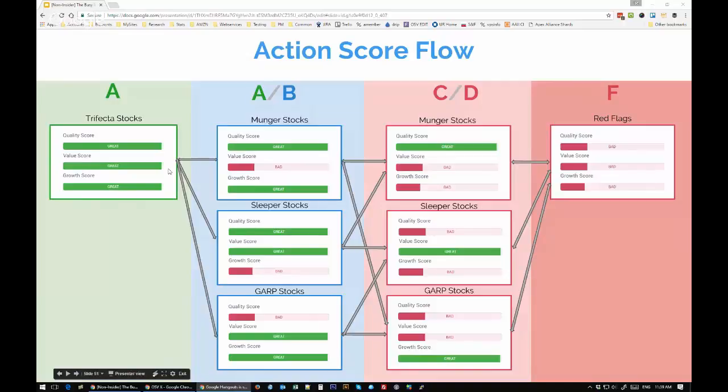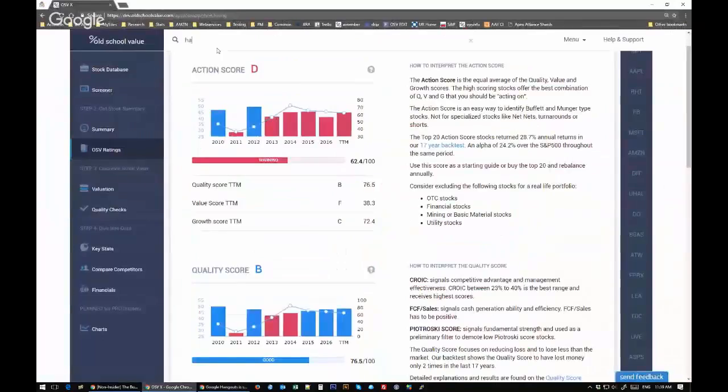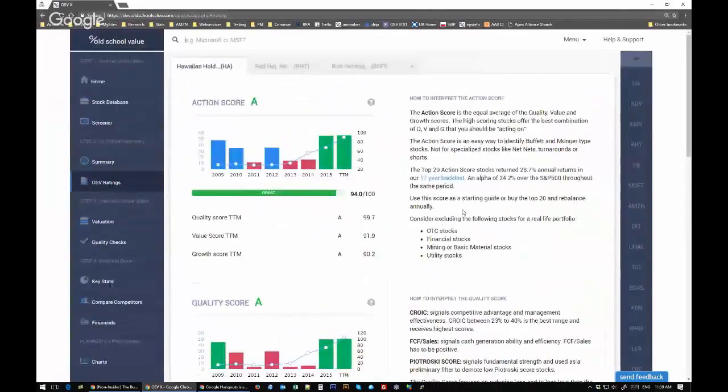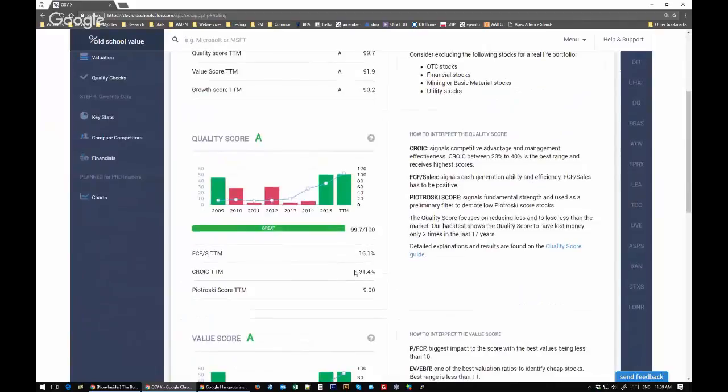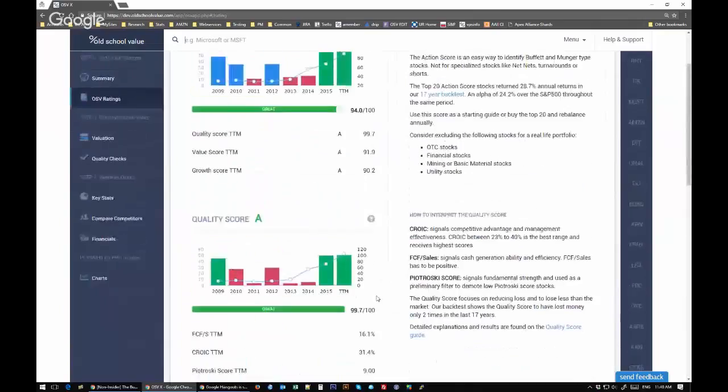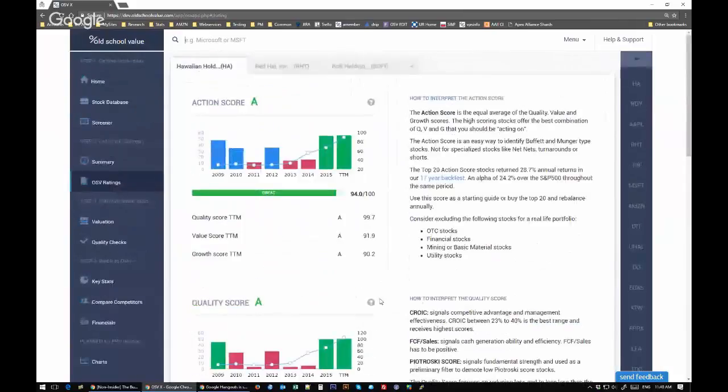And that's what happened with Hawaiian Holdings. Let me quickly bring that up. So Hawaiian Holdings reported earnings yesterday, and the stock dropped about 5-6%, I believe. I haven't checked the stock market today. I don't really check it on a daily basis. But it's got all A's. It's showing that it's got some really great qualities and fundamentals, and it dropped. Just because it's a trifecta, it doesn't mean that it's going to continue to go up.